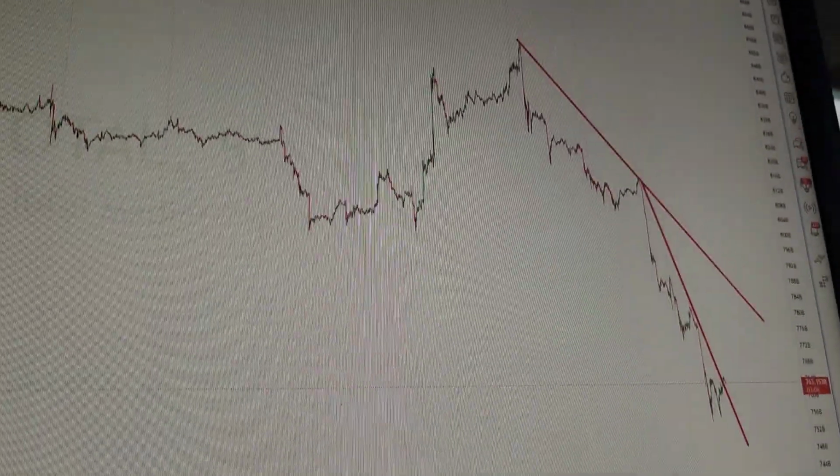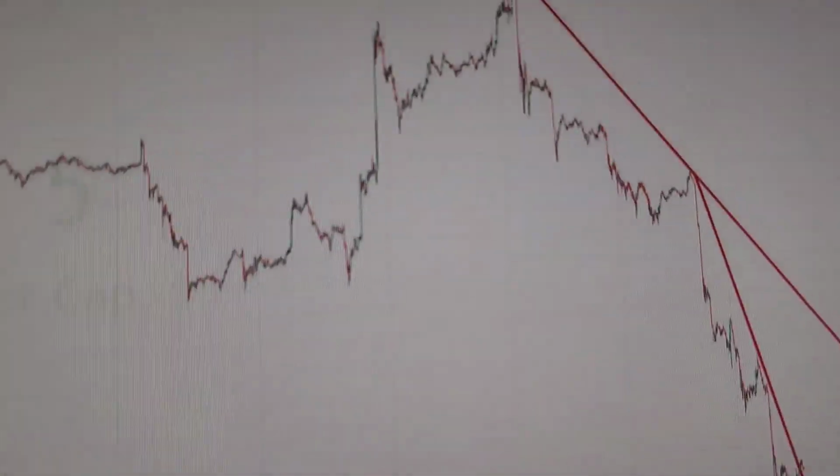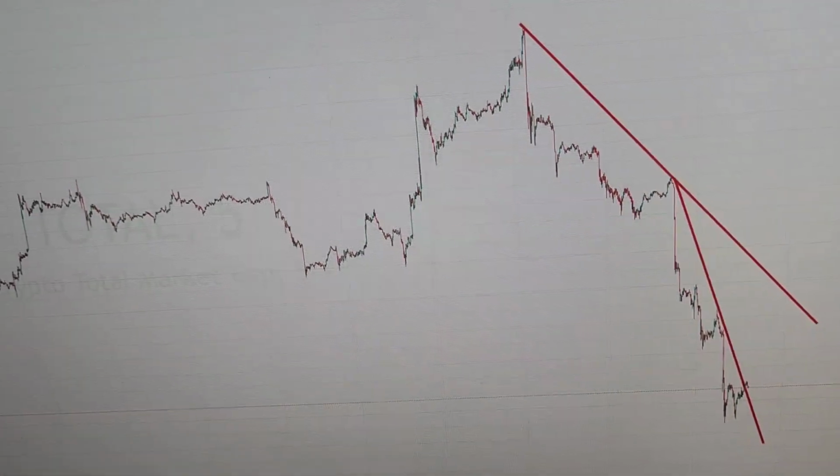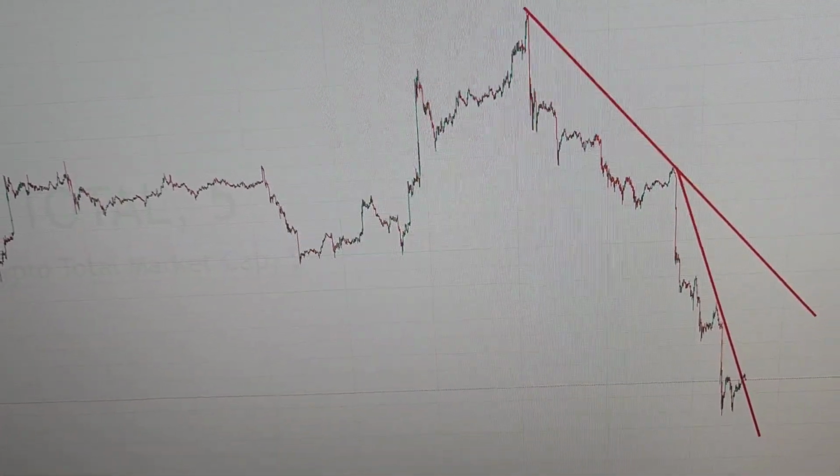I guess I'll show you on Bitcoin now. On this chart here, let's see. This chart shows you what's happening in the bigger picture. Actually, this is still crypto market cap, but that's fine.